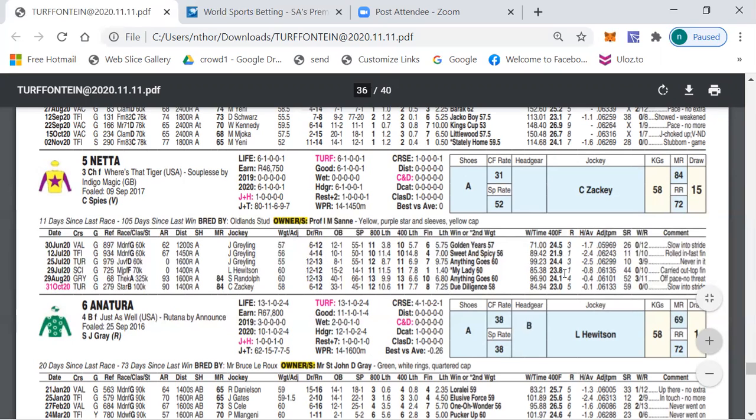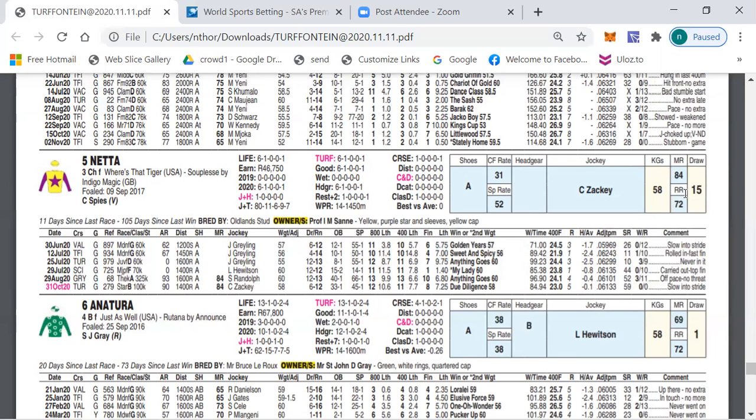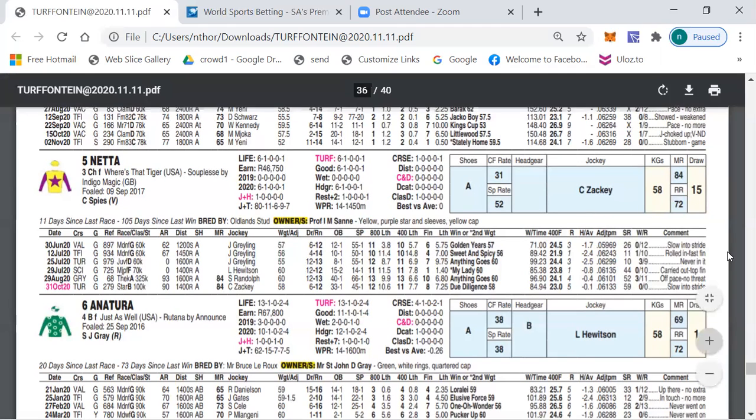But seeing that the horse runs on, the problem is if it was on the stand side track, I wouldn't have been worried over the draw. But on the inside track, if it's a short run up, it can be a problem. But Netta, I think today in this race has got a huge chance.